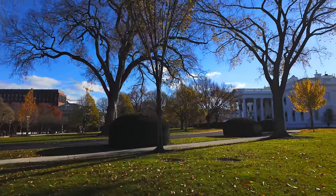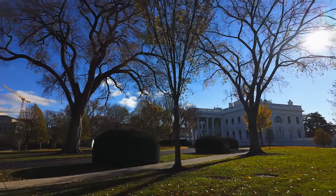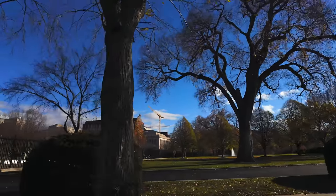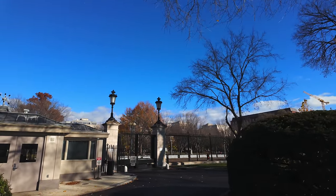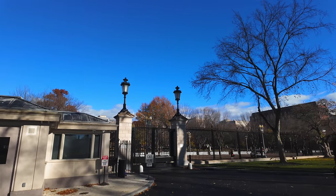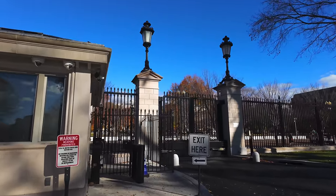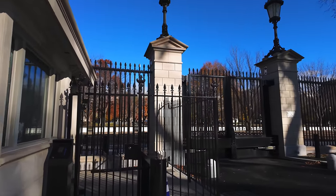Okay, we're gonna duck out of the White House for now, but we're gonna come back later today. The First Lady has an event we're gonna try to get into. The President has an event, but we haven't heard credentials for that yet, so we'll see if we get to go into that. It's going to be a busy afternoon. But let's go get something to eat for right now.